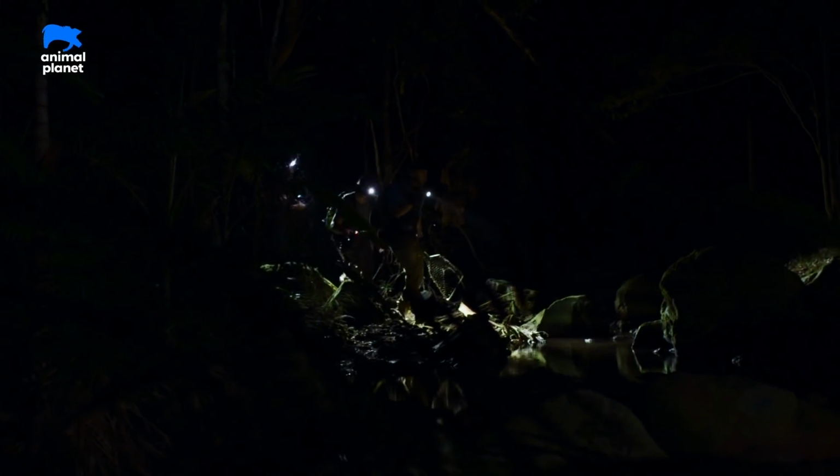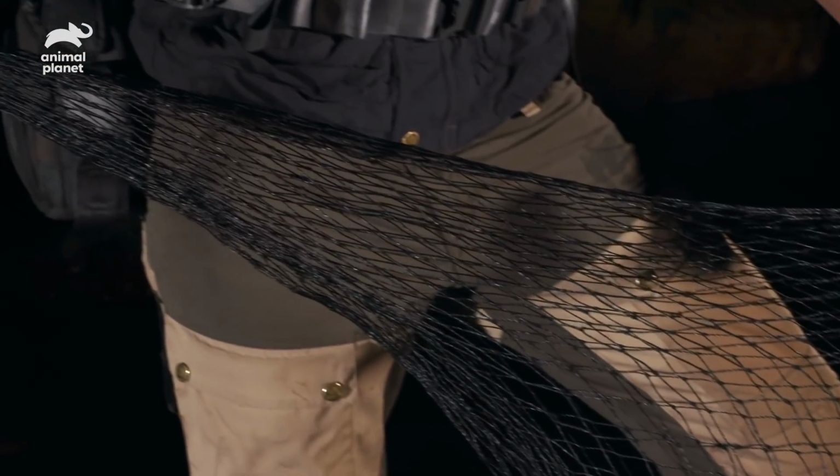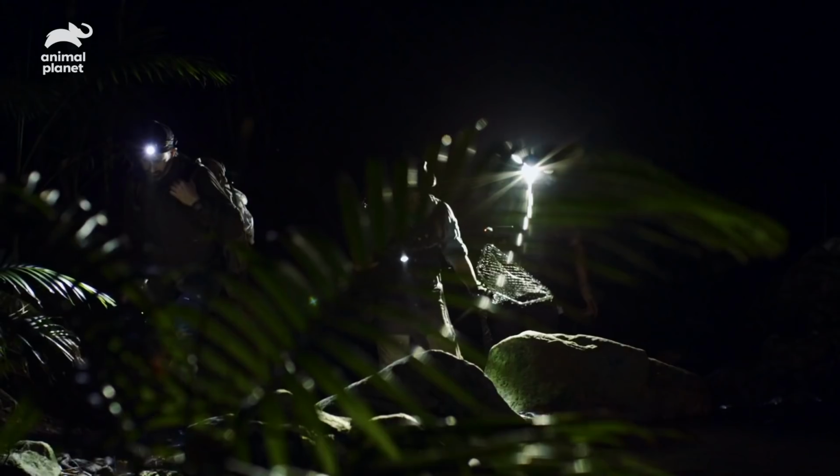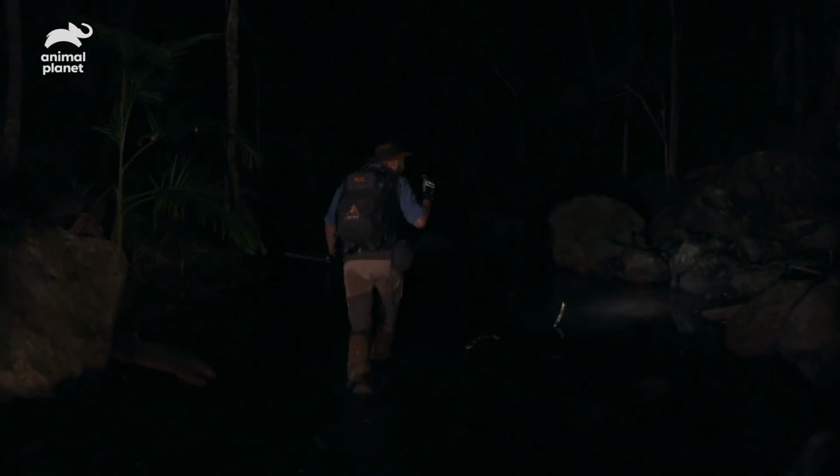Way out in the middle of nowhere, heading after our primary target tonight, the long-finned eel. My net is gonna be my best friend. That's my only chance of catching one of these animals. We're gonna move slow, take our time, and with any luck, get one of these river monsters. Here we go. You know, all these rocks are gonna make it really hard to catch an eel.